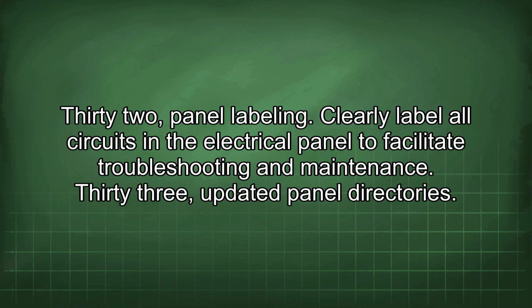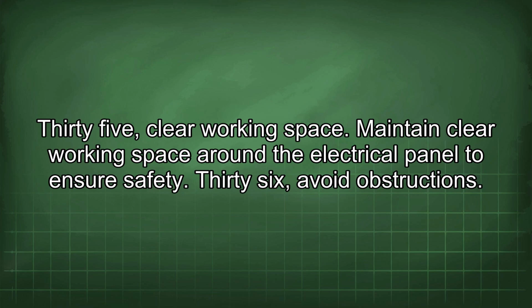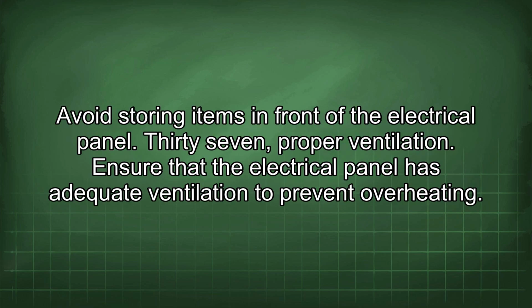32. Panel labeling. Clearly label all circuits in the electrical panel to facilitate troubleshooting and maintenance. 33. Updated panel directories. Keep the panel directory up to date to reflect any changes to the electrical system. 34. Accessible panels. Ensure that the electrical panel is easily accessible for inspection and maintenance. 35. Clear working space. Maintain clear working space around the electrical panel to ensure safety. 36. Avoid obstructions. Avoid storing items in front of the electrical panel.